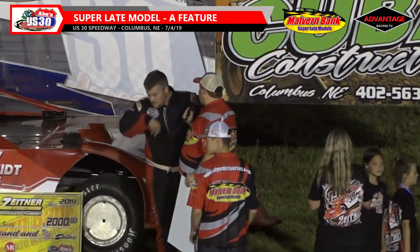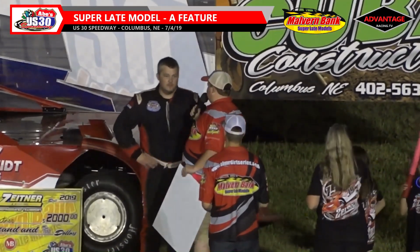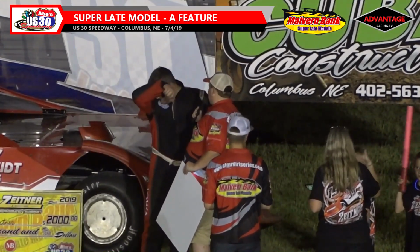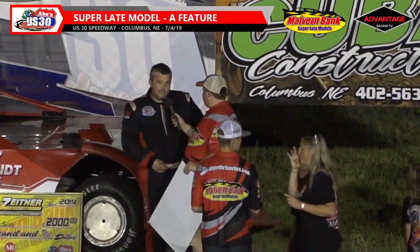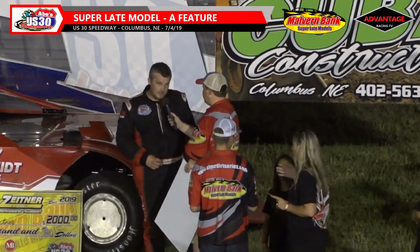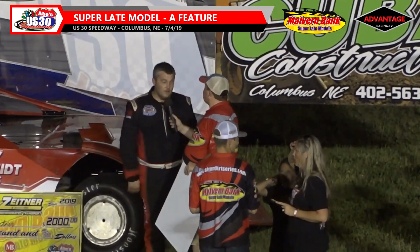Let's say navigating lap traffic was probably the deciding factor there for the most part of this race up until the 5 to go mark. I mean, what was it like trying to get around the lap traffic on a track like this? I've lost so many races at tracks like these. You overdrive it and you get off the bottom, and I just told myself to slow up and, if I have to, follow them.